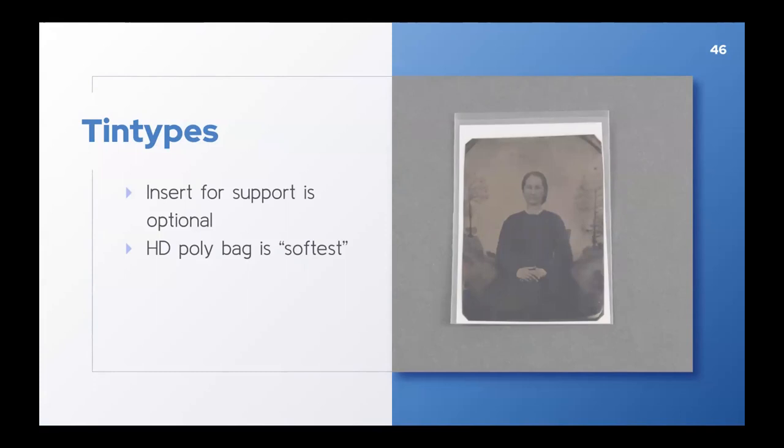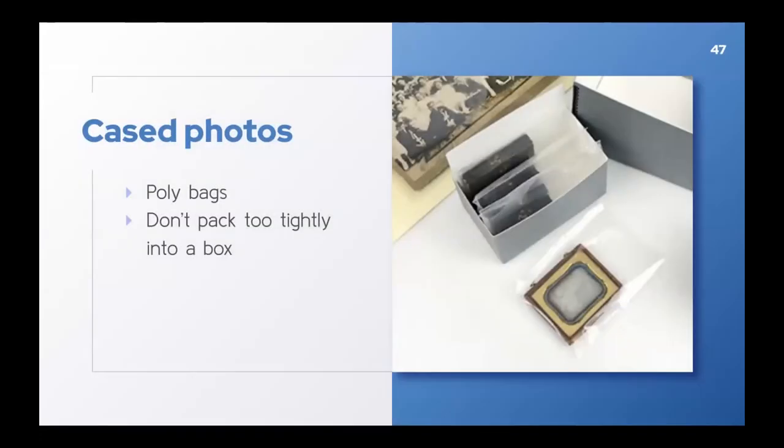Tintypes are a great example of wanting a softer enclosure. This is a high density polyethylene bag. It doesn't have as much clarity, but it's a little bit softer for that fragile tintype. I would slide a cardstock insert behind that for a little extra support. Case photos, we talked about those briefly. Again, you want to protect the cases, which are often fragile, and you also want to protect anything else you're storing them with from being scratched by the hard edges of those cases. So these benefit from being in an open polyethylene bag. Very easy to store them.